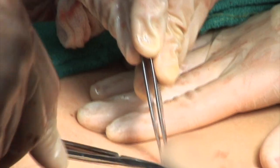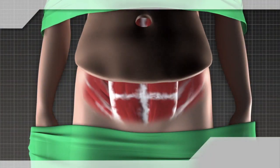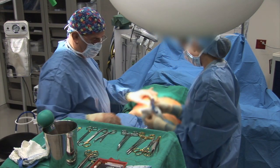So we've got this lower part elevated off the muscle right here. What we're going to do now is divide this right in the middle so we can get around the navel safely. We're going to leave the navel attached to its stalk down to the muscle so it can get its blood supply as it normally does from that area.